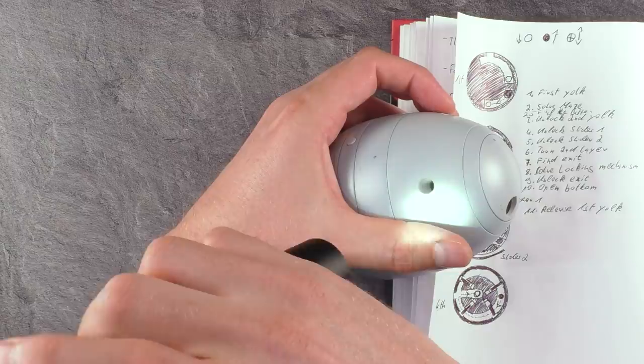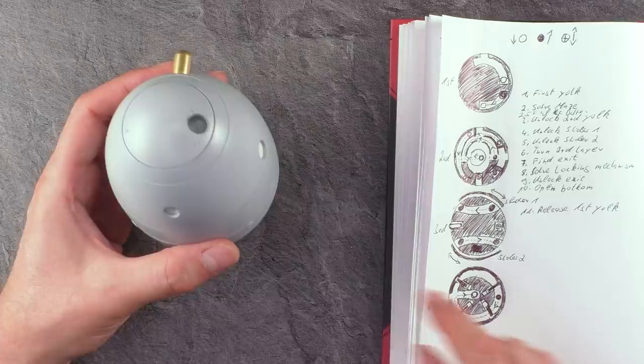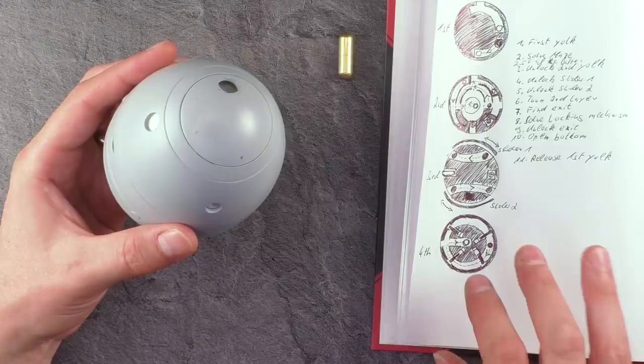Here we go. It's gone. And it will drop inside this hole, fall through the third layer, into the fourth layer, and come out here. So it's now down here. And this part down here of the puzzle is super tricky. It's basically a puzzle for itself.